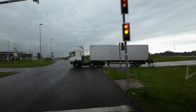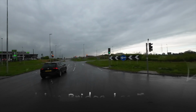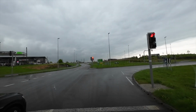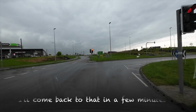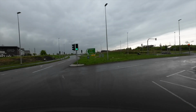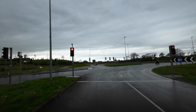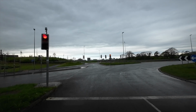Sign posted for Lee Bridge. Thanks for coming through on red. It's no problem. Lee Town. Making names up as I go along.